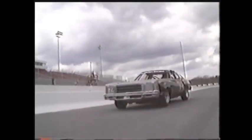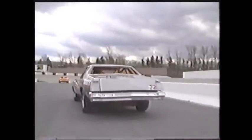And finally, we have the Pure Stock series. These cars are also only slightly modified from regular street cars. In fact, the only difference between the Pure Stock and the Street Stock are the tires. As you can see, the Pure Stock race on everyday street tires, and because of this, they are only able to reach speeds of about 85 to 90 miles an hour.